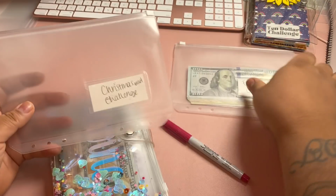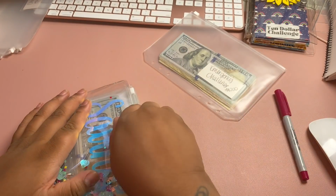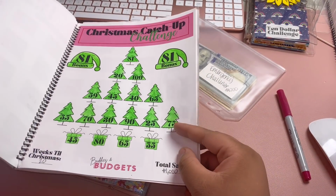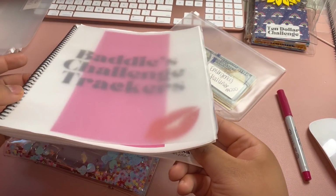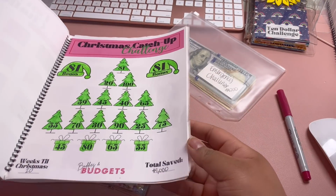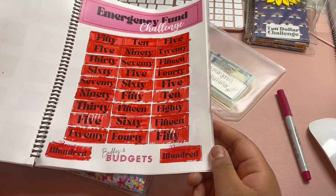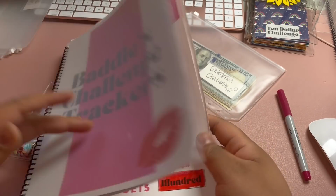All right, next up, now that our Christmas challenge is empty, we are going to do our emergency challenge. That was a really fun challenge to do. If you're wondering about the ones I'm talking about, let me show you the Christmas catch-up challenge. So they're all a part of this Baddie Challenge Trackers book that I sell on my site. It's available printed and bound, or it's available as a digital and you can print it at home or use it on your iPad or whatever. So here's the Christmas challenge that we just stuffed. And the emergency fund challenge that we're about to stuff is this one here. And I did do the bonuses, so I got $1,200 instead of just $1,000.